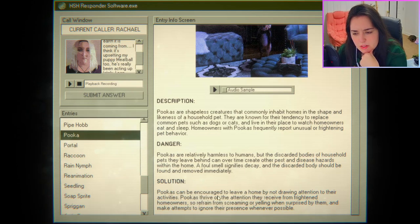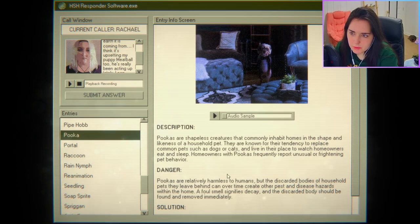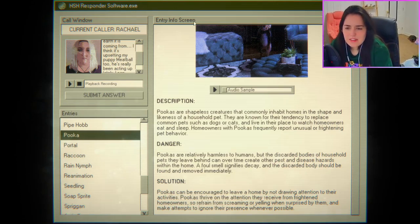Pukas can be encouraged to leave home by not drawing attention to their activities. Pukas thrive on the attention they receive from frightened homeowners. Oh gosh. So refrain from screaming or yelling when surprised by them, and make attempts to ignore their presence whenever possible. Dude, you're terrifying! Ooh! Ah! Dude, I would be able to feed this puka all day. I can't. Ooh! Okay. Alright.